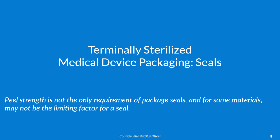So even though I'm focusing on seal strength in this presentation, I think it's good to keep in mind this perspective, and it comes from one of the task force members that I've been working with. It says that seal strength is not the only requirement of packaging seals, and for some materials, it may not be the limiting factor for a seal. So I think that's a really good perspective to keep in mind.